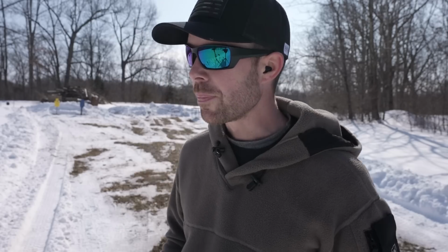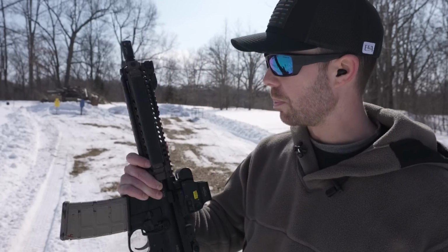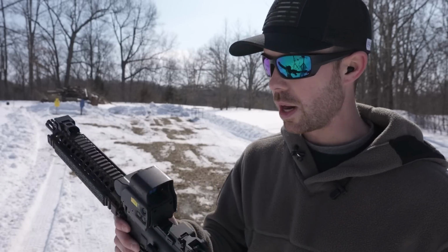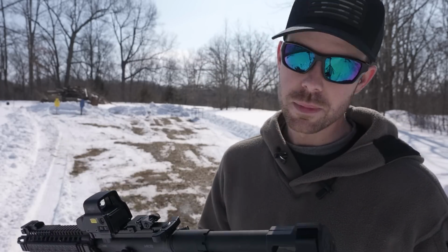Obviously the AR-15 is a soft shooting gun anyway, but these little carbine length gas systems do kick a little bit more, especially with the short barrel. But Mark 18 with the H2 buffer, not bad at all.